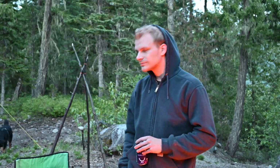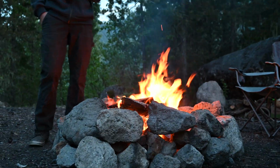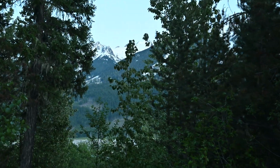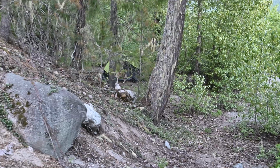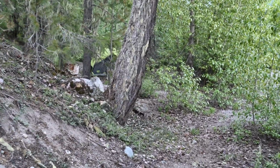Good job. And then look at this fire. It's on fire. Check out the view from this campsite. And we can walk down to the river, which we're probably gonna do tomorrow. That is their tent over there. Rocky, I see Rocky. Rocky, come say hi.